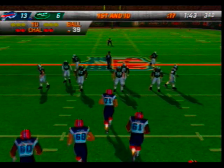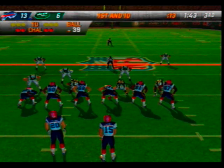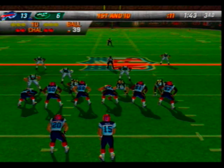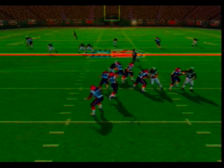They'll start the drive at the 39-yard line. First and 10. Pass play here on first down. Throwing. Broken up. Number 88 was his intended target. On the cover.